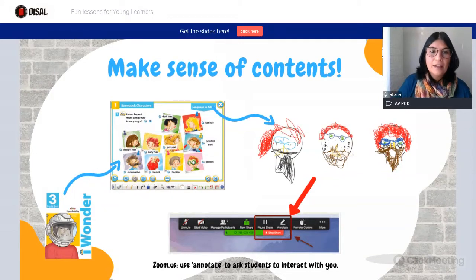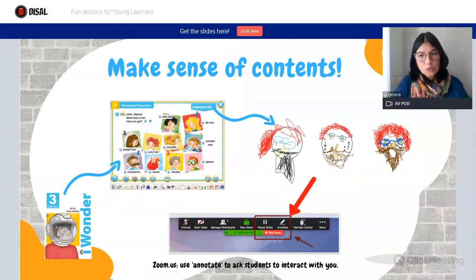Or red curly hair. And then they draw that. My character wears glasses, it has a brown mustache. And then they say, it was so fast, because it seems that when they are engaged doing something, it goes faster.